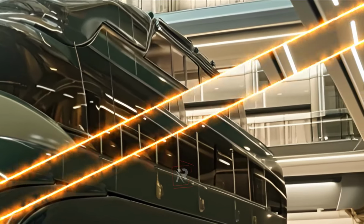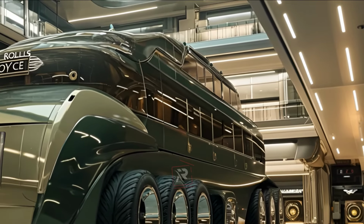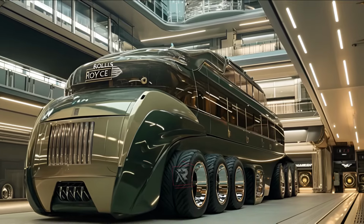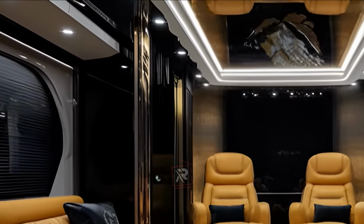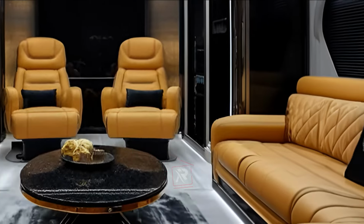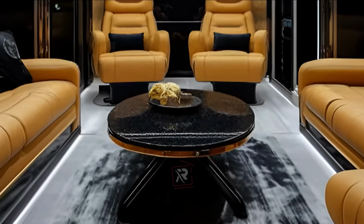The motorhome embodies the trademark elegance that is associated with Rolls-Royce from the very beginning. The exterior is streamlined and polished, and it features a bespoke design that mixes parts of the iconic Rolls-Royce elegance with elements of technological innovation. It's not simply a recreational vehicle, it's a mobile mansion.